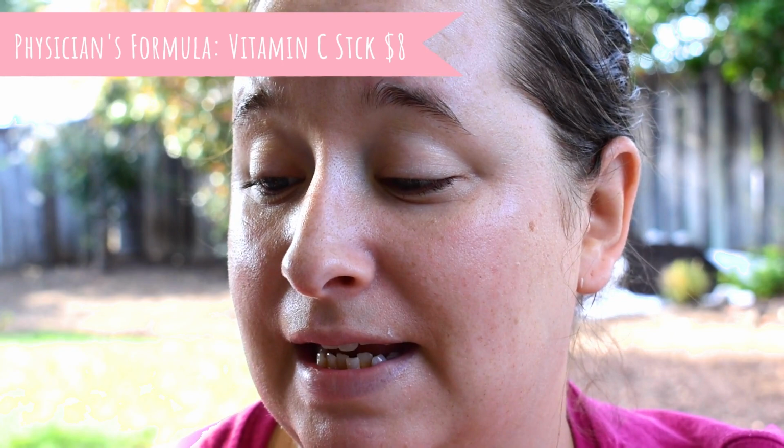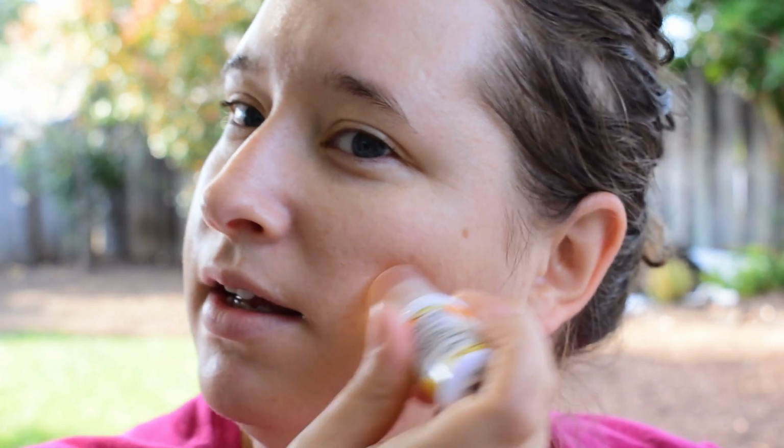The next thing I apply is another item that I have really been enjoying. This is from Physicians Formula. It's their vitamin C brightening facial oil, but it also has SPF in it, SPF 30. I'm just going to take this and swipe it all over my face. This one also gives a little bit of a glow, and it is super, super quick and easy, and since it has vitamin C, it also has a pollution protector as well. I'm just going to rub that in. This has been my go-to base for a while now, and you guys saw both of these products in my favorites recently. I've been using them non-stop.